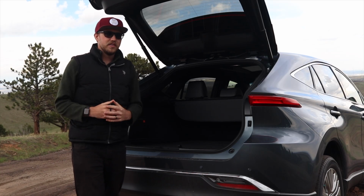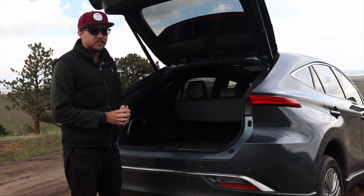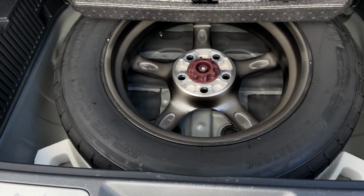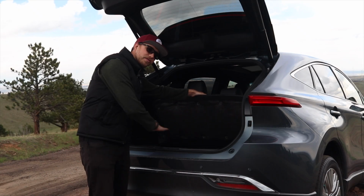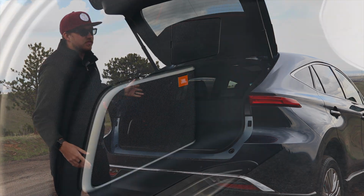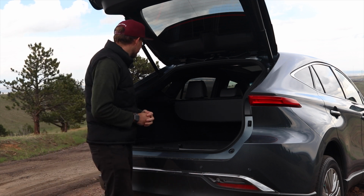So the back of the Venza does have a decent amount of storage space, about 28 cubic feet with the seats up, or about 55 cubic feet with the seats down. As for the spare tire, you do have a compact, so not a full size, but it actually looks pretty good as far as spares go, if that's a thing. And there's actually a bit more storage on top of the spare tire if you wanted to store additional things down there. And then of course you have the small sub for the JBL sound system. Again, not a super powerful sub, but it sounds really good.